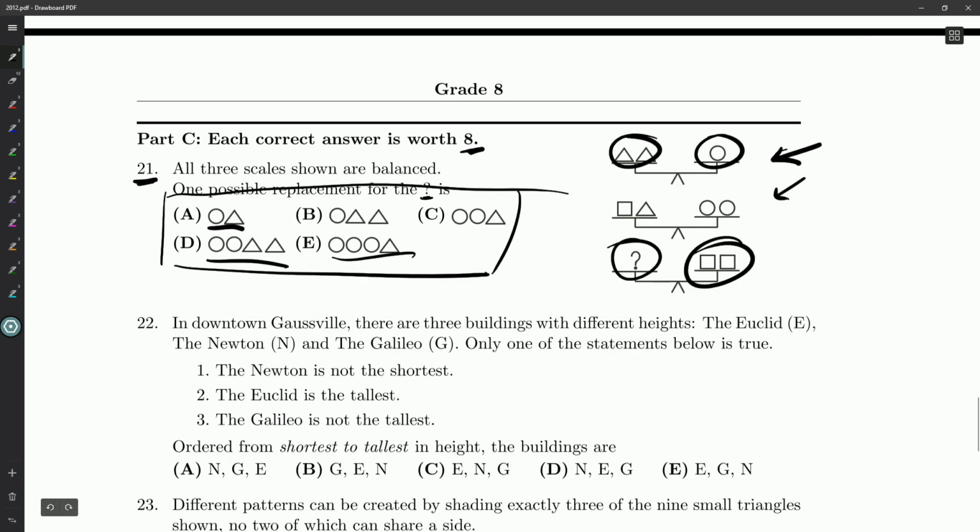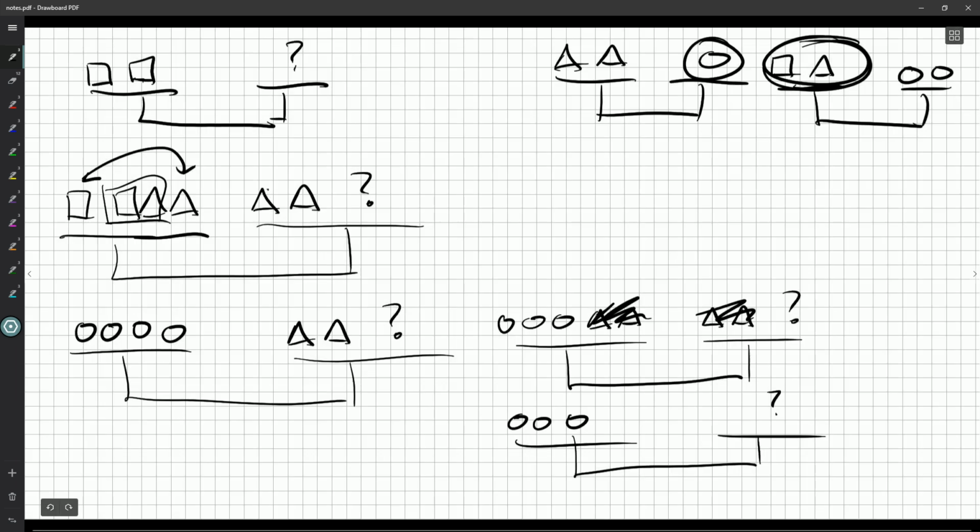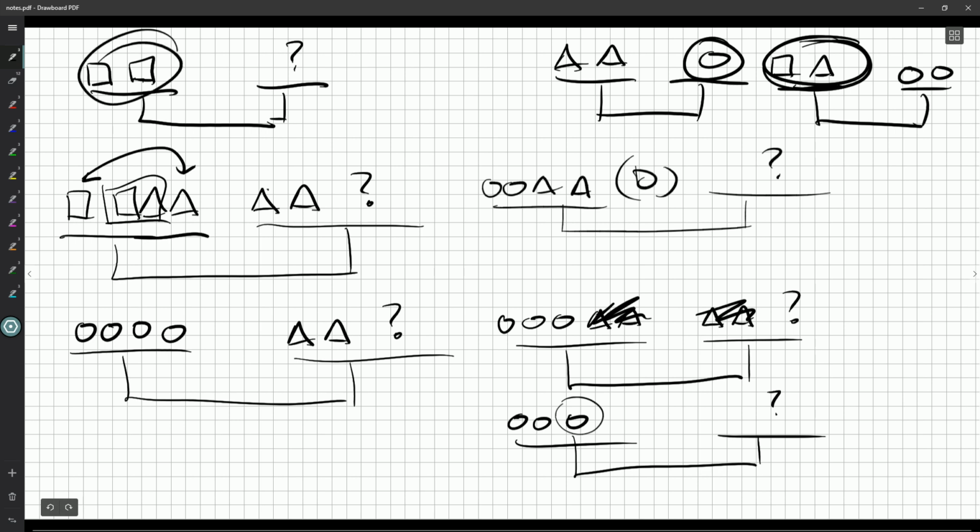Do any of the answers have just 3 circles? No, E has 3 circles, but it's also got a triangle. So that's not quite going to work. What about any of the other ones? Well, we might try D just because it's got 2 circles. So we've got 1 too many circles, but we also don't have any triangles. Take this circle, change it into 2 triangles, and suddenly we see, oh, okay, D must be the answer. D is the same as the question mark, and therefore D weighs the same as the 2 squares.